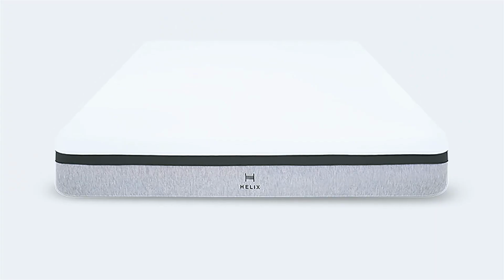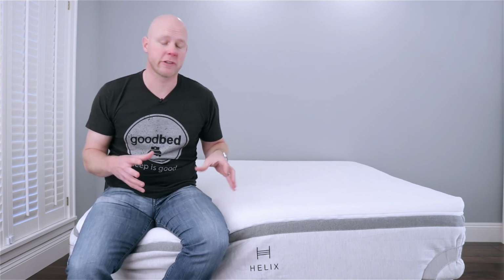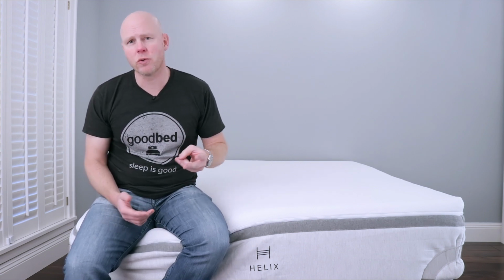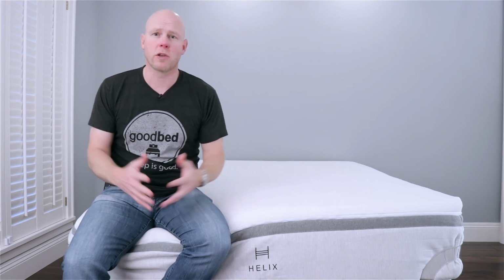Today we're going to be showing you the Helix Nightfall mattress, and we're particularly excited to be reviewing this mattress for two reasons. Number one, this is a mattress that is designed specifically for heavier folks or folks with higher body mass index. And number two, this is the first Helix mattress that we have reviewed since they underwent a pretty significant redesign to both the mattresses they offer as well as how they present their products, which happened in the second half of 2018. So we're looking forward to showing it to you.